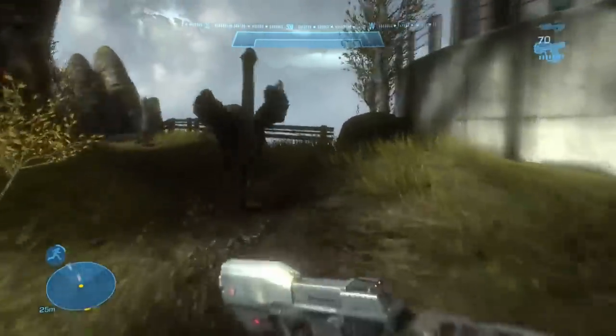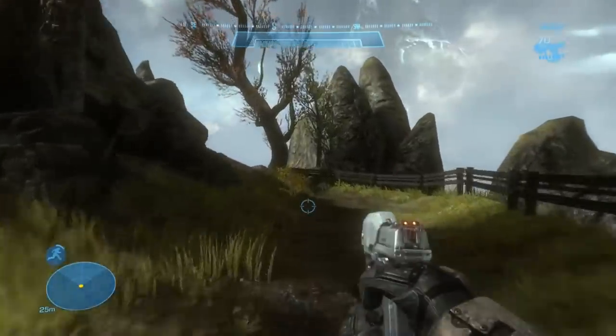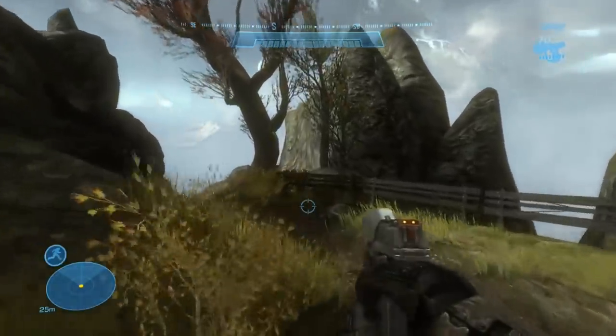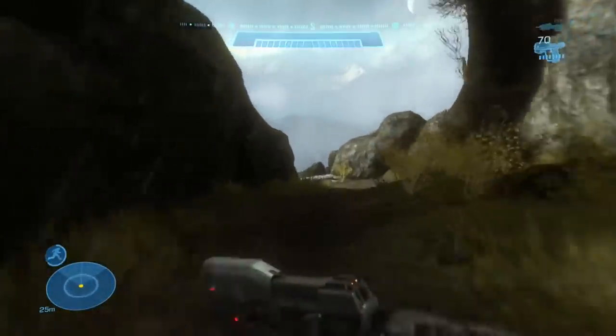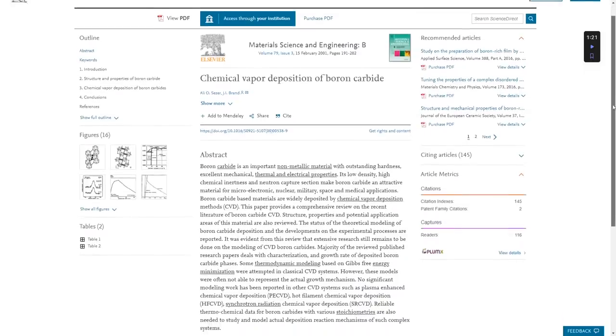Is there something that we could do now that could potentially give us the hardened bones that we're looking for, but without having to wait for the CRISPR-Cas9 gene editing technique to catch up? Well, again, yes. There's active research in the chemical vapor deposition of boron carbide.